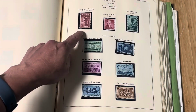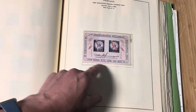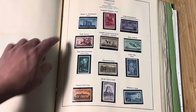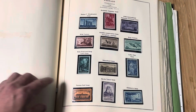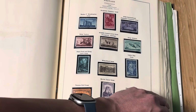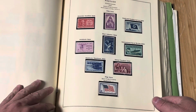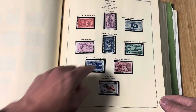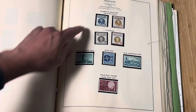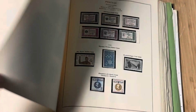Atoms for Peace, Pennsylvania Academy, New Hampshire. That one's kind of neat. Wild Turkey, Booker T. Washington. Isn't he a wrestler? Nassau. Look at that. I like the colors of that. The orange. Devil's Tower. I've been there. That's a great place to hike up in Wyoming. Some flags. Coast. Champions of Liberty. Another NATO one. World Peace. So now we're in 59.